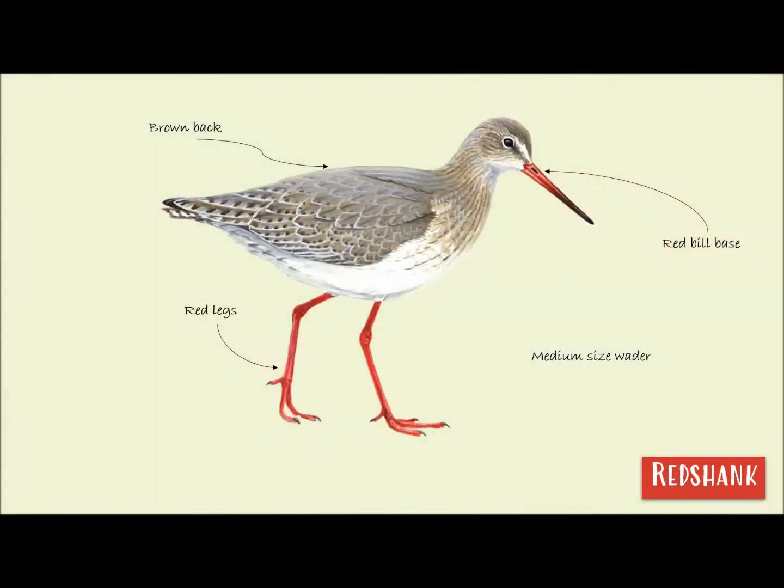The redshank is a medium-sized bird, slightly smaller than the lapwing. It is most recognisable by its long bright red legs. It has a speckled brown back and wings and paler streaked belly. Its bill is a medium length and its base is also red. The redshank is a wary bird, often seen standing nervously on a fence post and bobbing its tail.